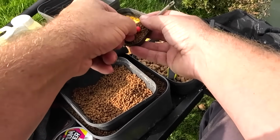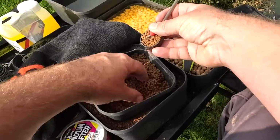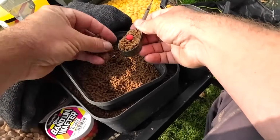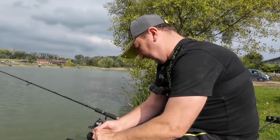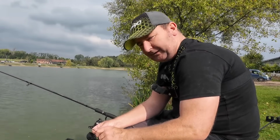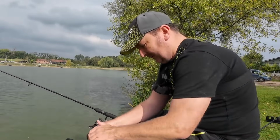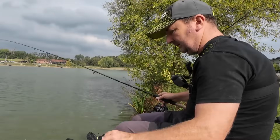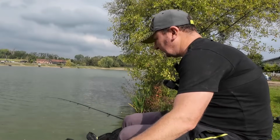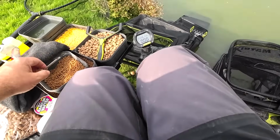that I've been using for about a month now. I've been catching quite a few fish on them. Not suited for every venue because they are all like an 8mm. These are an 8mm size, so obviously, you know, that's not suited for every venue. But venues like this where you've got big F1s and proper big carp, then it's an ideal size really.